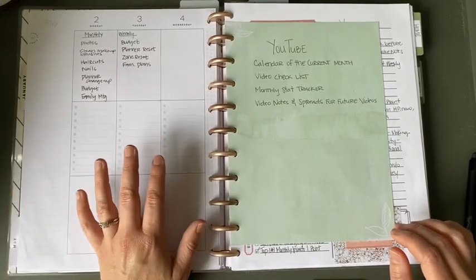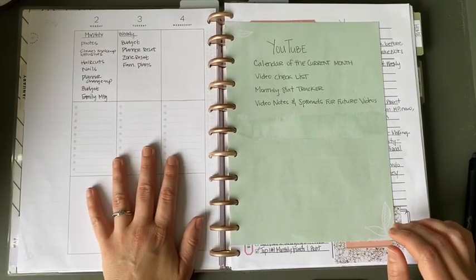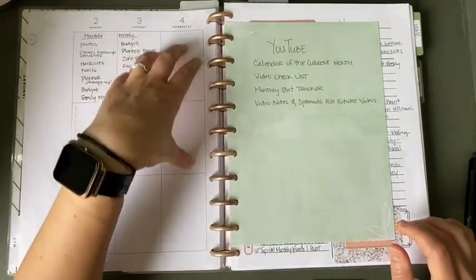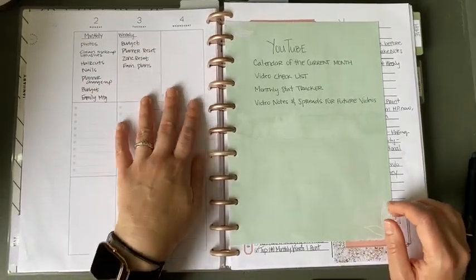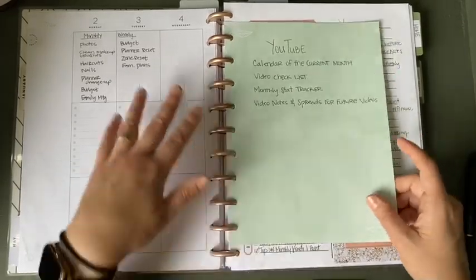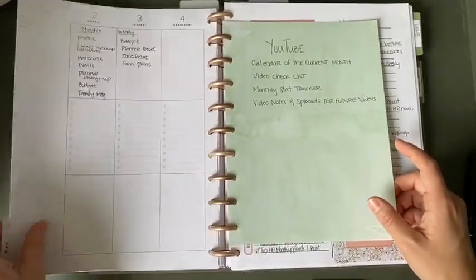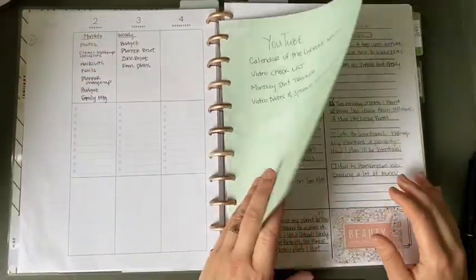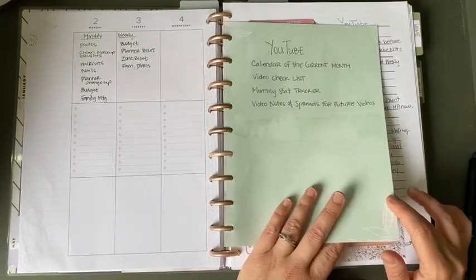I don't use the inside pages of this, although I love this setup. I just don't find the need to track something on it every single day. But I was using the inside of this one, since it's connected to the monthly, for some notes that have nothing to do with Etsy or YouTube actually.